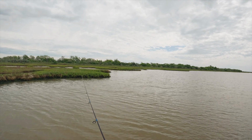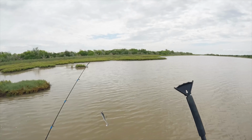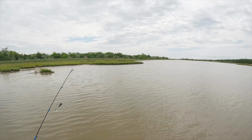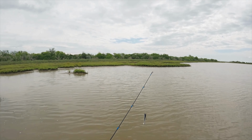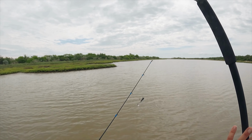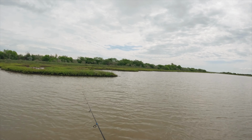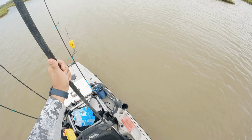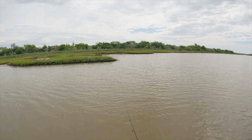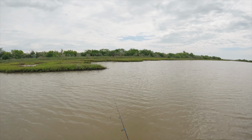Some commotion right here off this point. Right there on that point. That's where they're blowing up. See if we can get over there without spooking him. Right there on that point. If I can make a cast right there. Yeah, there was something in the corner. I think they took off. Seen a bunch of wakes just kind of leaving the area. Just kind of hang around here, see if we see anything else.